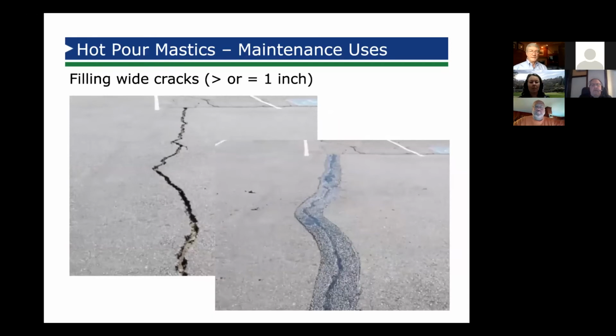Very similar application. This was a good example of the before and after. You can see the crack on the left. This, I believe, is in a parking lot situation, and then how it's repaired on the right. It is in a form which we call an overband, because we want that material to make sure that water cannot penetrate from either side of the crack, and this will assure that.